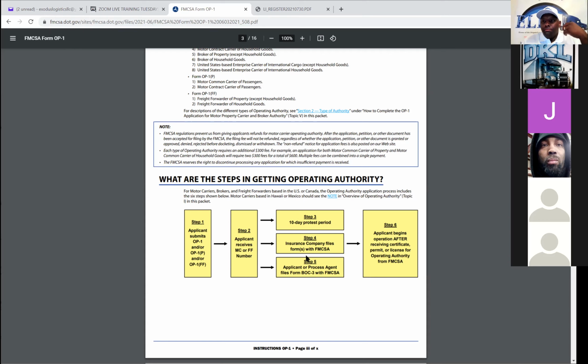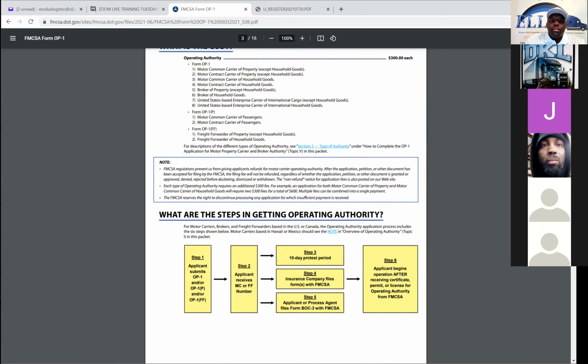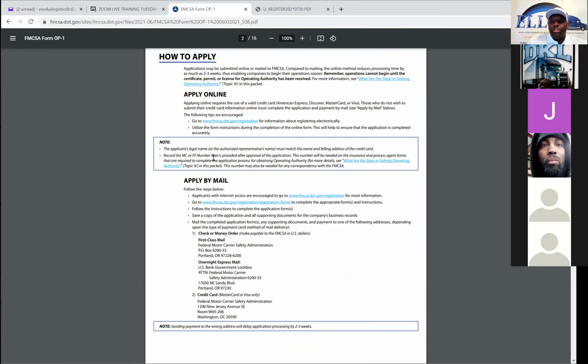And then once the application is done, the protest period was clear, and the insurance and the BOC-3 come back, you get your broker license, and now you can operate as a broker and it's official. Okay, that's how that works. I wanted to go over that a little bit tonight and break it down a little bit.